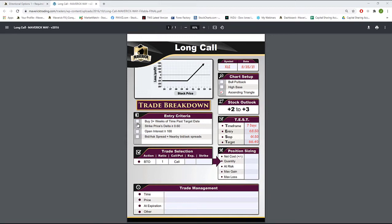So the next thing I need to do is check these off. I want to buy 3+ weeks of time past the target date. The first thing I'm going to talk to you guys about is that this is not necessarily set in stone. Okay, strike price, delta greater than 60, open interest greater than 100, absolutely, and bid-ask spread. It's got to be a tight spread. Usually, open interest will take care of that. So let me uncheck these and let's go find them one by one.